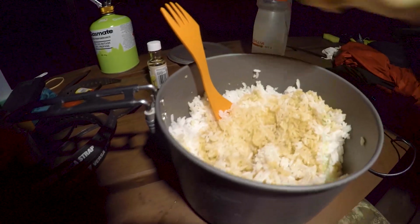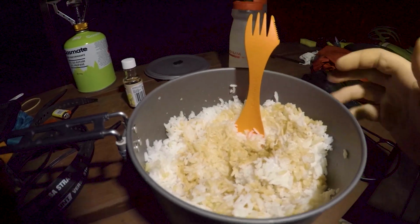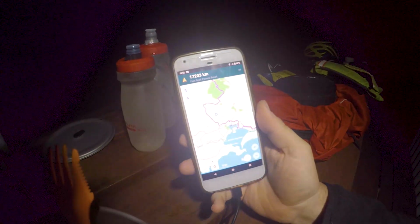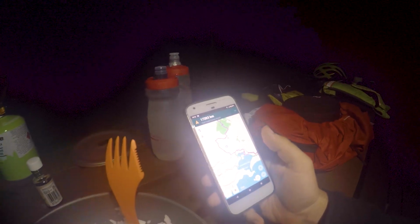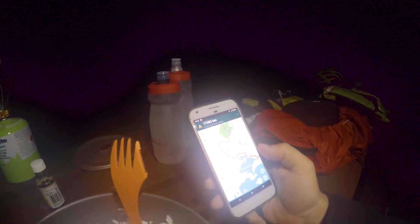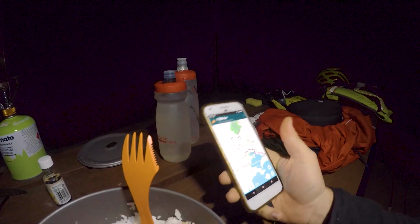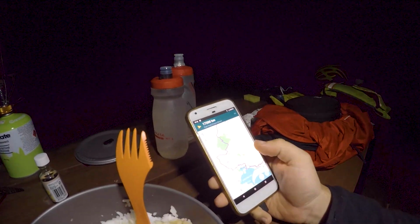And dinner is served. The classic rice with soy sauce this time, no Tabasco at the moment. I've got 2 cups uncooked in there, and I was just having a look at the GPX file. Don't know if you guys can see it. If you want good offline maps, OsmAnd works really good, and it's actually free, so that's pretty sick. I actually bought the main version of it though, and you can put your GPX file into this, and I was just having a look at what we've done and what we've got coming up ahead.